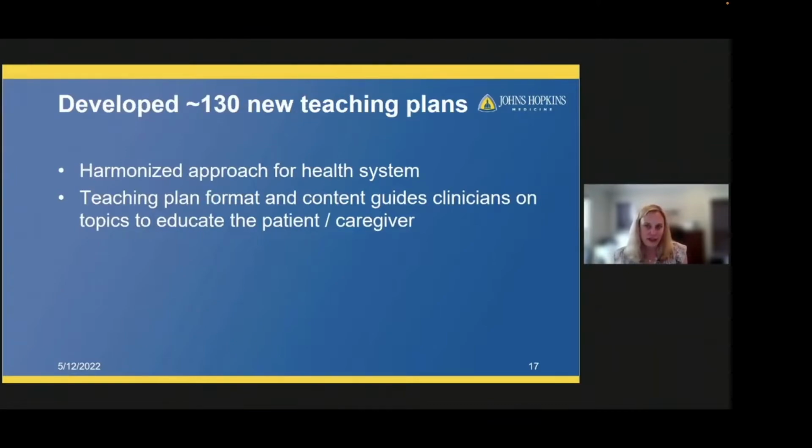So the development of 130 new teaching plans, it took a lot of time. We used the subject matter experts. So we would have calls with people from all the different hospitals getting together, trying to figure out what is important to teach. So we harmonized across the health system. And then we also attached handouts and videos to the teaching plan. So those can go directly to the patient when assigned electronically, and then you can also print out the handouts.